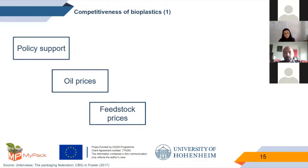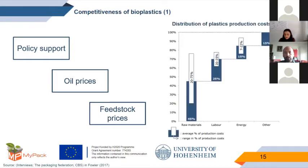Especially, yes, the problem arises when the plants are not designed to separate bioplastics, or when they are unable to biodegrade. In this graph, you can see the share of the production costs.